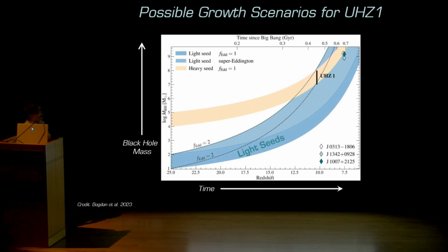Whereas if you assume that the supermassive black hole in this galaxy started out as a heavy seed, in one of these cases where the gas cloud just collapses to form the black hole, it becomes much, much easier for the galaxy and the black hole to grow and evolve to what we observe of it, just 400 million years after the Big Bang. So that's the heavy seeds.